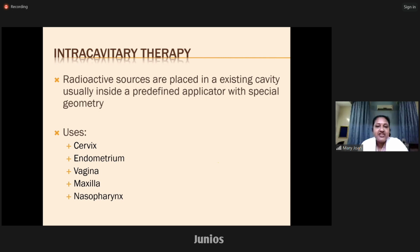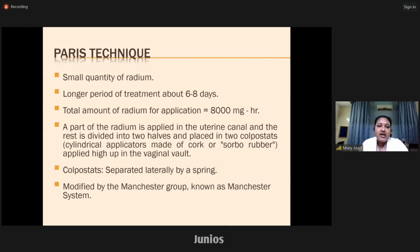For intracavitary therapy, radioactive sources are placed in an existing cavity, usually inside a predefined applicator with special geometry. It's used in cases of cervix, endometrium, vagina, maxilla, nasopharynx, and treatments of such areas. And the Paris technique uses a small quantity of radium, longer period of treatment, about 6 to 8 days. Total amount of radium for application is 8,000 milligram hours.